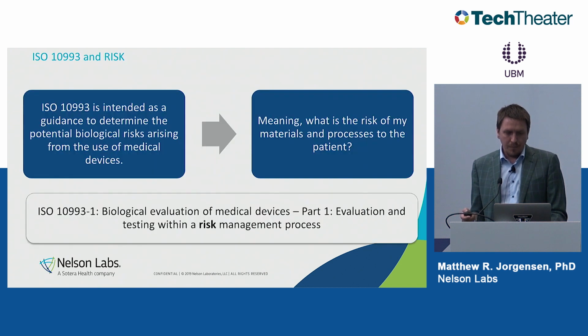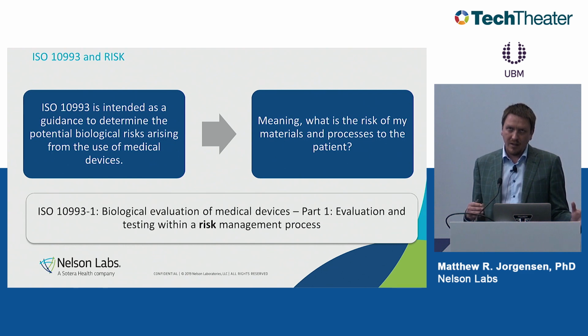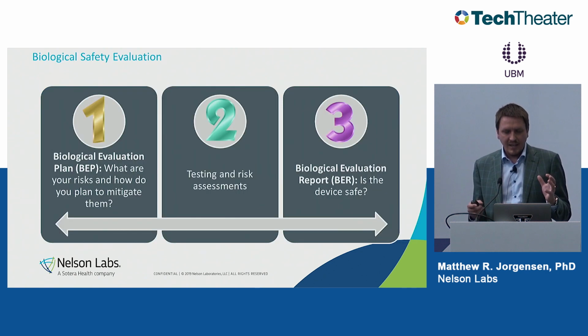Okay. So as I said, part of this is using a risk-based approach to evaluate the biocompatibility of your medical devices. So how do you really do that? So the idea is that you should go through some sort of 3-step process where first you take a look at your device and the information that you have on your device, and you identify any gaps that might be there, any safety gaps or biocompatibility gaps. At that point, then you would make a plan on how you're going to address those gaps.